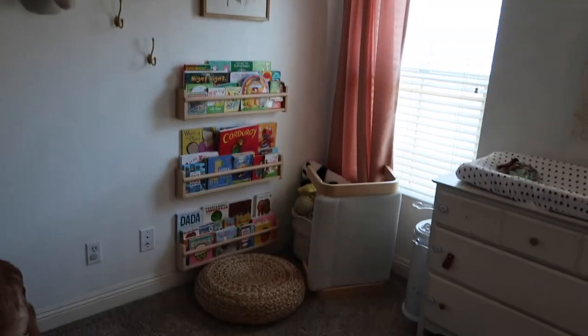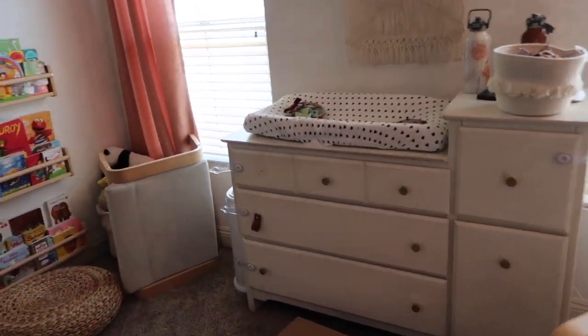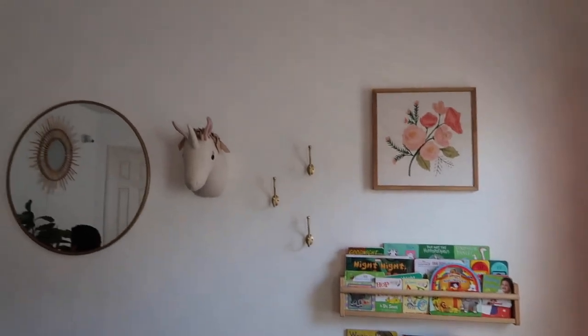Well, it's coming together. Moved that underneath or in between the two windows. It looks good. Just gotta take the stuff off the walls.